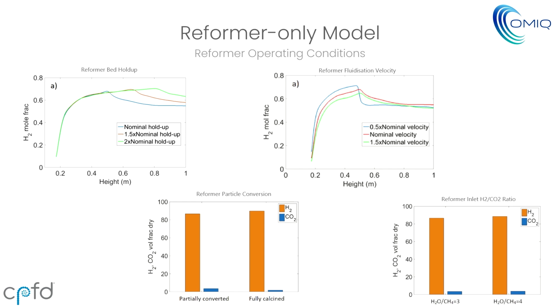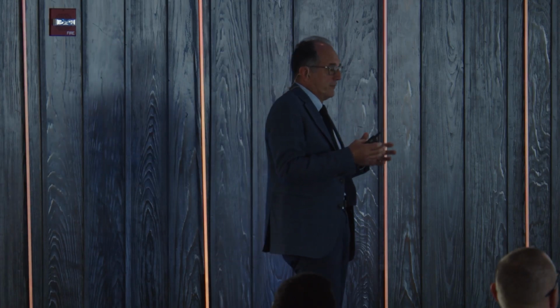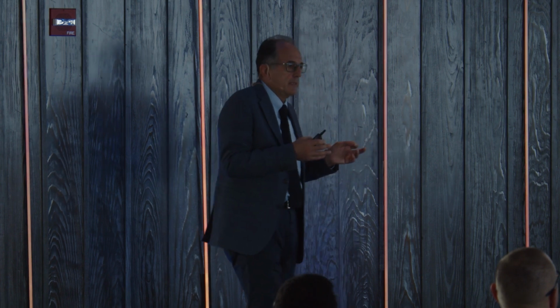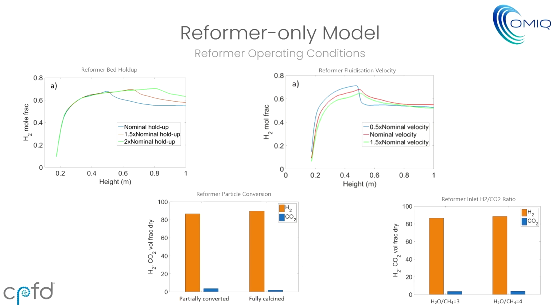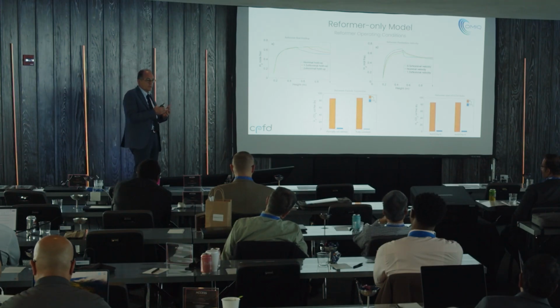Some other analysis, because obviously, once you have the models, you want to look a bit further into what you're running. After this full system analysis, we looked into a reformer-only model, which was set up using the data we obtained from the complete model, but as a smaller model that we could use to do some parametric study. The idea was to check some reformer operating conditions and to understand the effect on the H2 conversion rate.